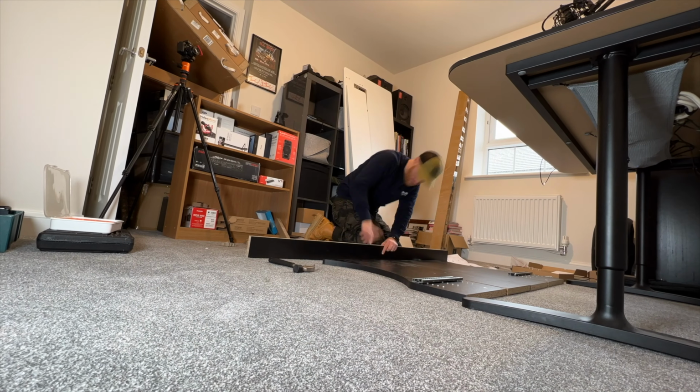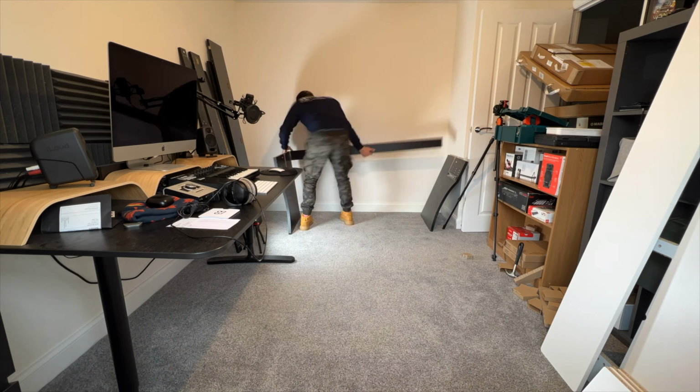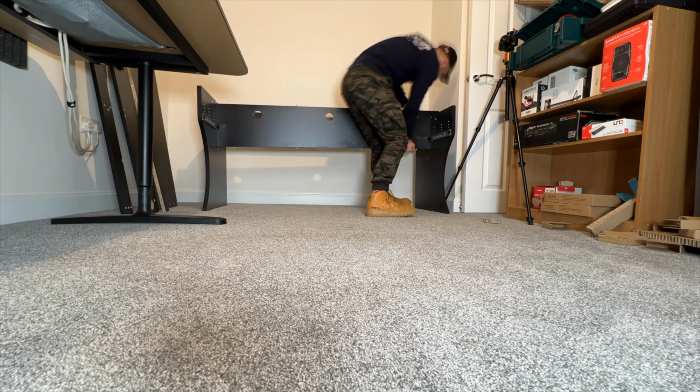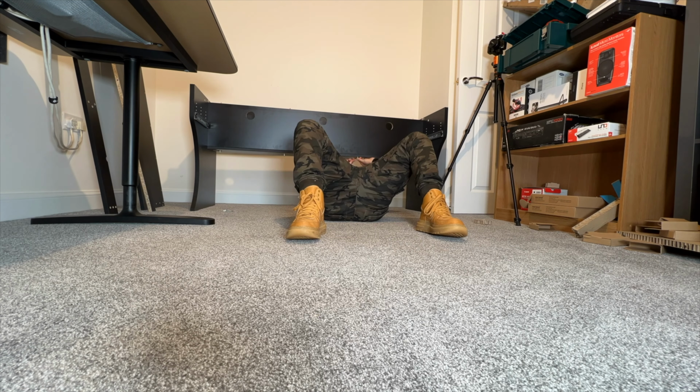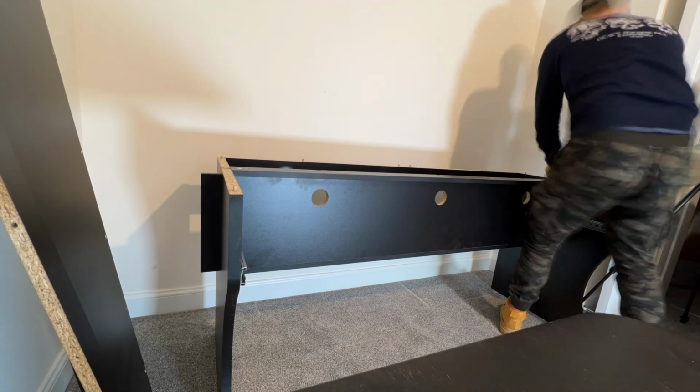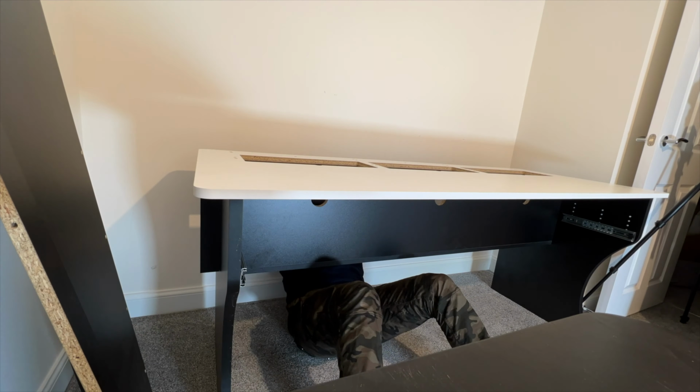If you've done an IKEA flat pack before, it's okay. Now, one thing I will say, I built this by myself. If you've got a second person, could be really useful. Certain key moments are pretty tricky on your own, where you've got to reach from one end of the desk to the other. If you can do it, great. If you've got a second person to give you a hand, I'd recommend it.